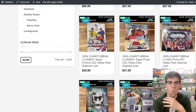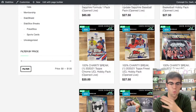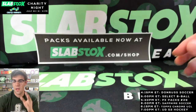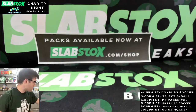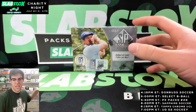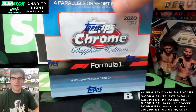And like I said, 100% of the money that's going to be raised through all of this, the sales, you all see right there, how much the packs are, 100% of that's going to charity. It's all going to Camp Kesem. None of it is going to be collected by us at all. It's all going there. Please go on to slabstocks.com/shop. I have all the boxes you're looking at right here to show right now. There's the SP Game Used Golf, Prism UFC, Topps Chrome Sapphire.